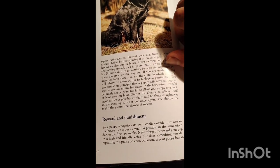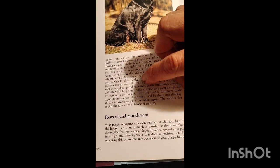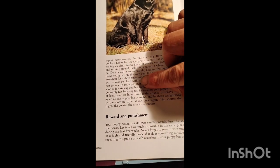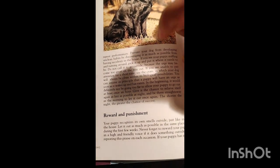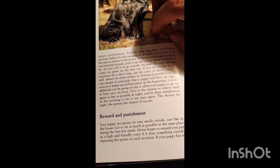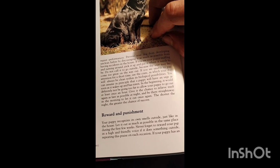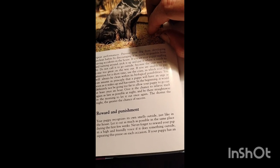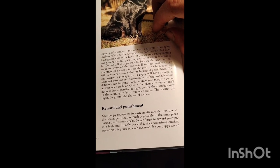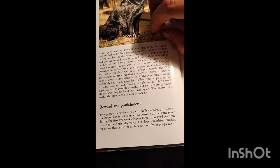So if you use the crate, your dog is always going to be clean within the crate? Nope, it's going to be clean within its biological possibilities. Learning English 101. You can assume in principle that a puppy will have an urge as soon as it wakes and has eaten. In the beginning, it would definitely not be going too far to allow your puppy to go out at least once an hour.